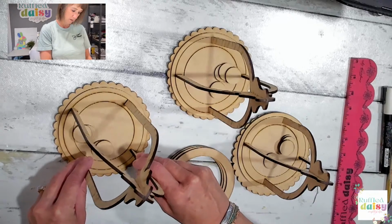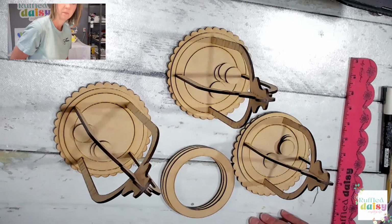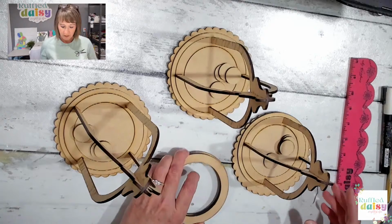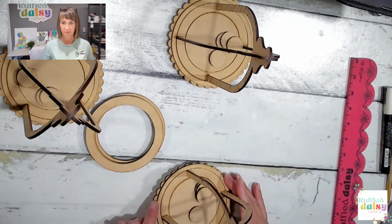Oops, hold on. There we go. Let's try to get these to where I can show you a little bit better. You guys are getting the top view of them.